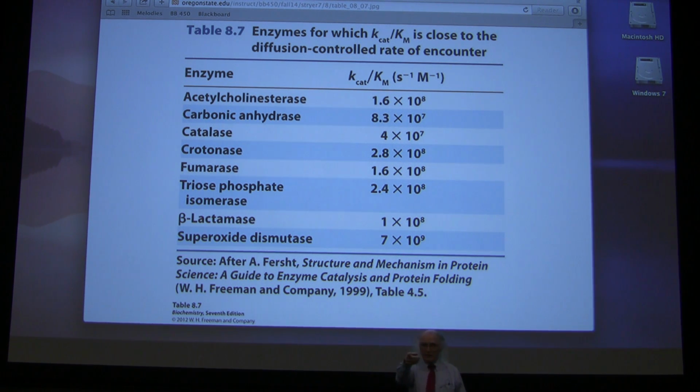Yes? Does it have multiple active sites? We'll see that some enzymes actually do have multiple active sites. Yes, not all, but some do.